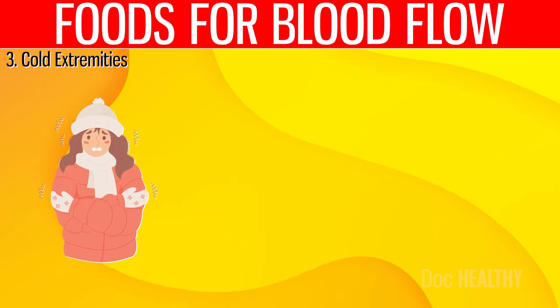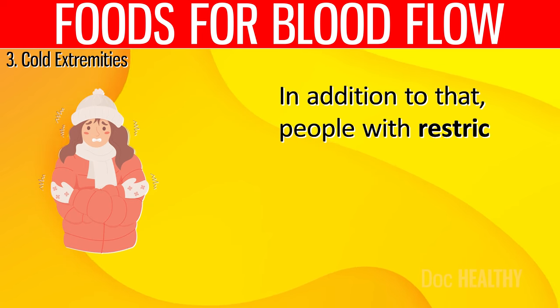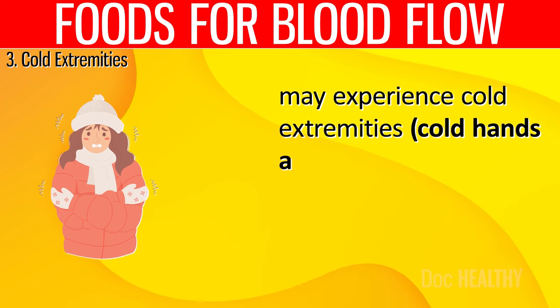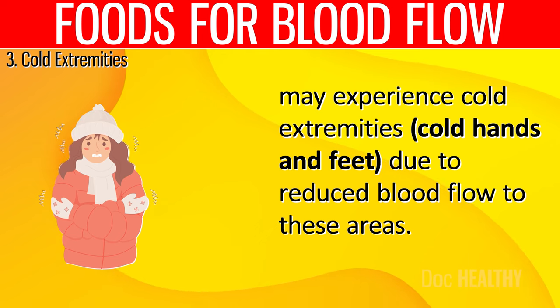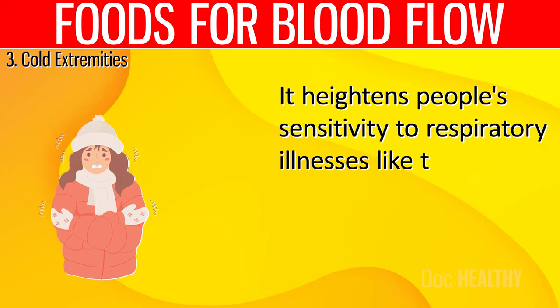3. Cold extremities. In addition to that, people with restricted blood circulation may experience cold extremities, cold hands and feet, due to reduced blood flow to these areas. It heightens people's sensitivity to respiratory illnesses, like the common cold.